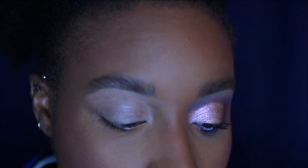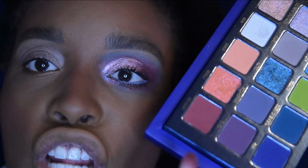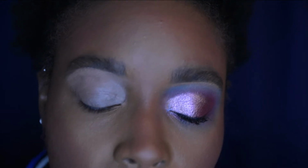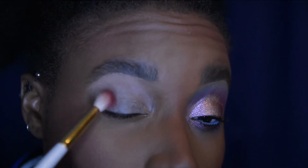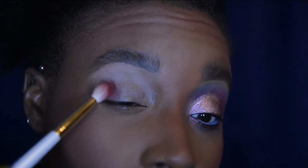Alrighty guys, so we are gonna just hop right into this 5th and final look, and I'm first gonna go into the shade Red Giant, which is the kind of true red shade in this palette, and I am going to take the time to really pack this on my outer V area.